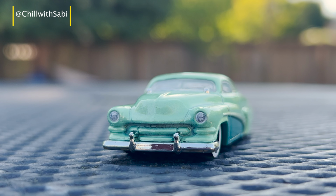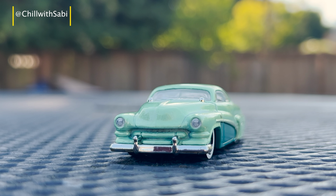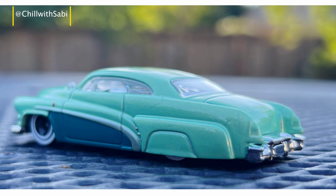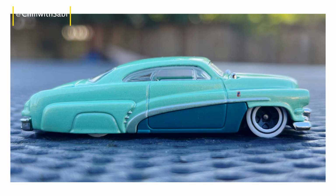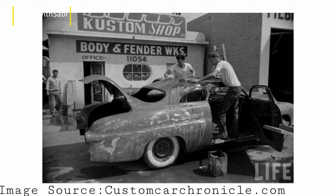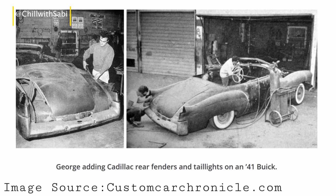Today, we are diving into the legacy of one of the most iconic custom cars of all time. Meet the Hirohata Mercury Custom, which is also known as Hirohata Merc. It was built in 1953 by the legendary George and Sam Barris.